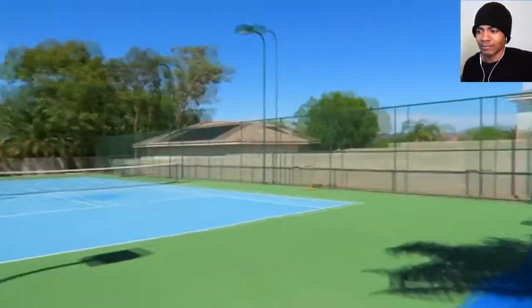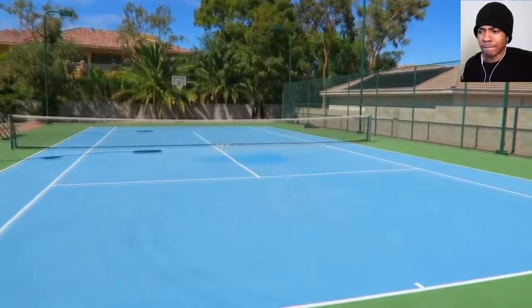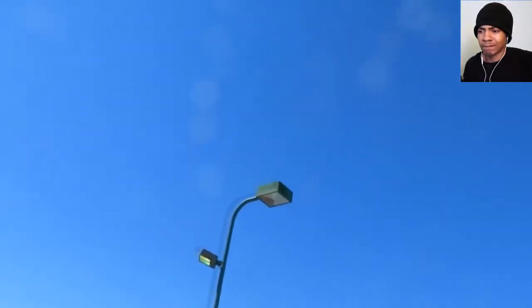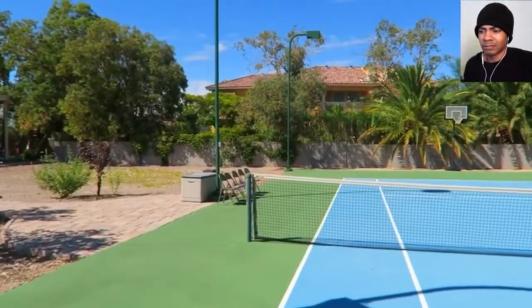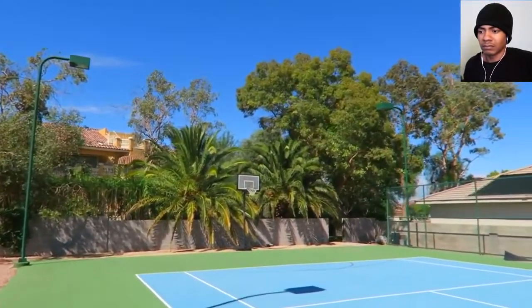Guys, it looked like royalty left me, so I don't have a ride back, so I'm gonna be walking. But right now we're on the tennis court, and like I told you, it's an actual professional size tennis court. It's not just some little kiddie stuff. And then we have the night street lights for whenever we wanna play at night. We're never limited to only playing in the daytime. It's lit. There's the regulation basketball court.